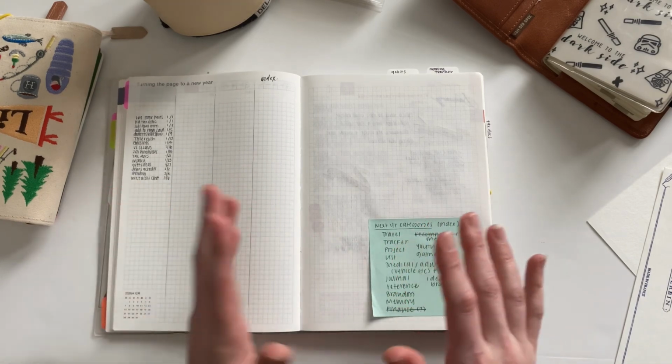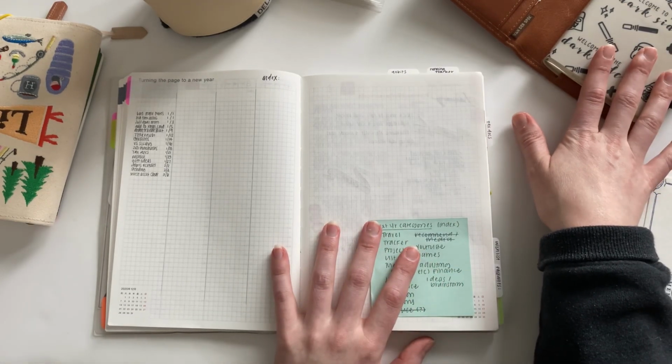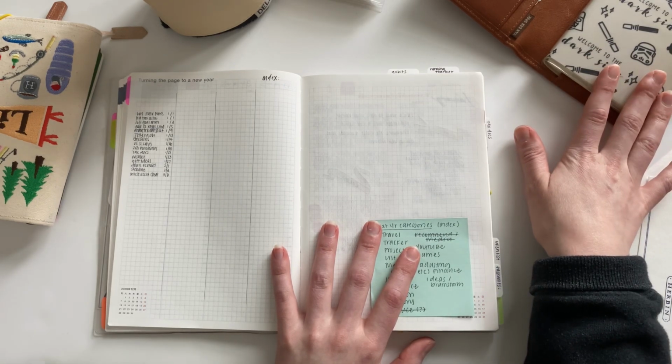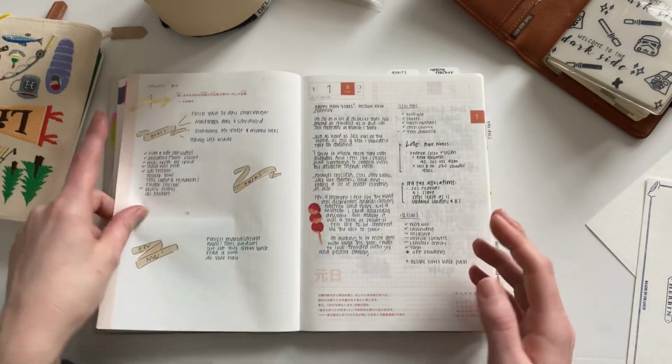But January, I still had kind of convinced myself that this was going to be my archive because I hadn't quite accepted that I'm going to be in Hobonichi weeks for longer than a few months. Now I have accepted that, and so now it's optional, and it's actually made my daily pages feel a lot more fun.